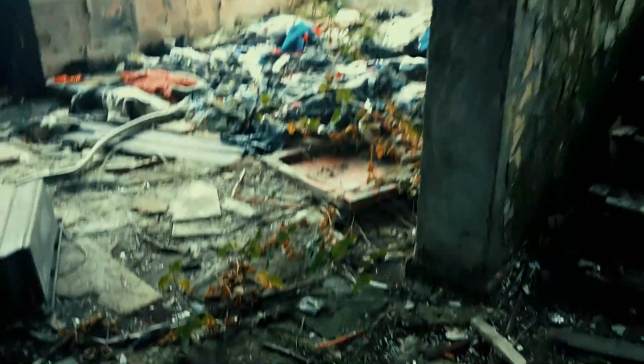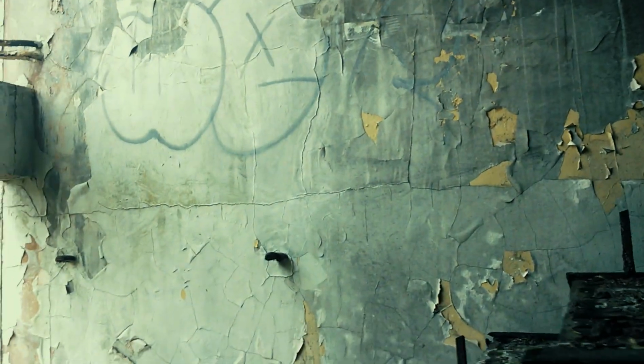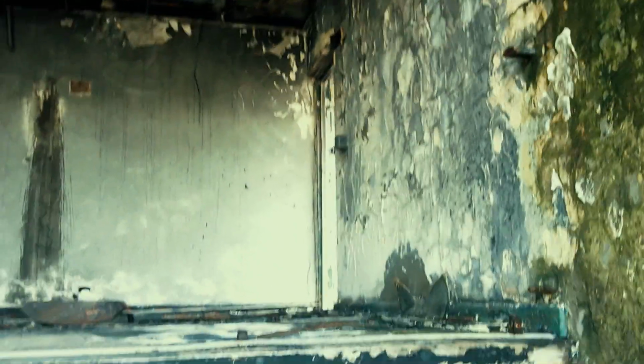So, I'll see what the stairs are like, but I might only just go to the top, no further. They look like they're reinforced with cement underneath. Yeah, there you go. But as far as that goes, that is as far as I am going. Not going any further than that.